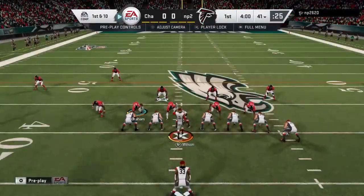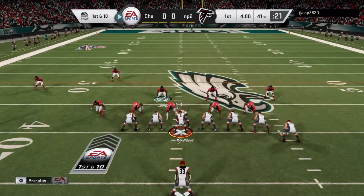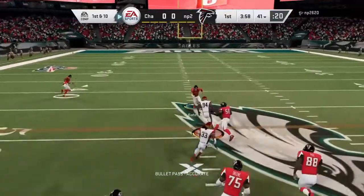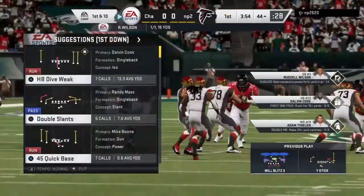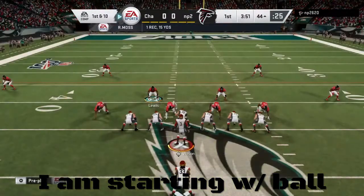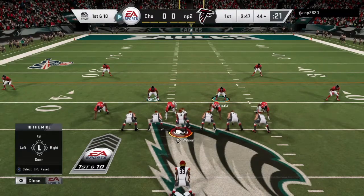Back two, the mic. Mike back two. Mike back two. I got it. Now Wilson on first down. Got a man. It's Randy Moss, complete. And he'll work it across midfield inside the 45. A good start offensively. 15 yards on the game's initial play.